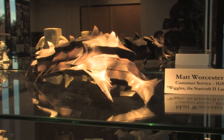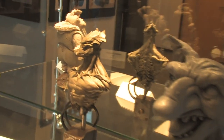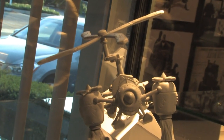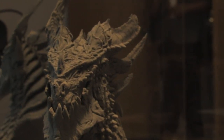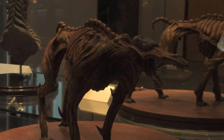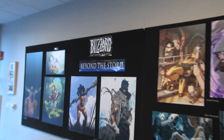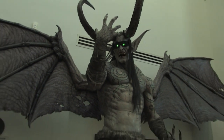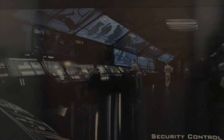More art permeated the halls with displays of employee artwork that isn't affiliated with any of Blizzard's games. Closing out the tour was this statue of Tychus Findlay, as well as the Nook, the all-powerful control center where our cameras weren't allowed.